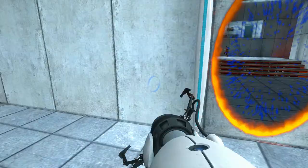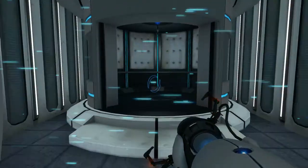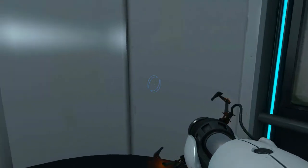But overall, it's been running pretty smoothly. Then again, Portal doesn't really need a lot of power because it's a pretty simple game, but I think it's a lot of fun.